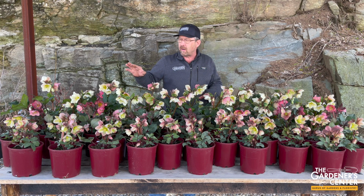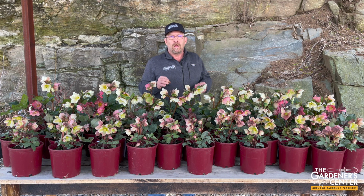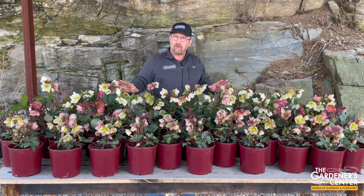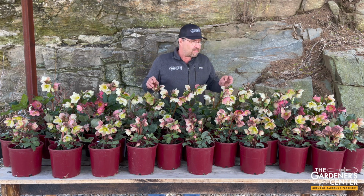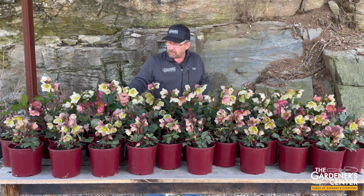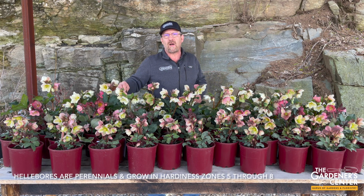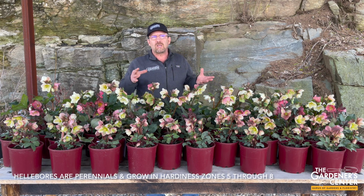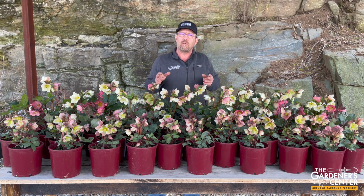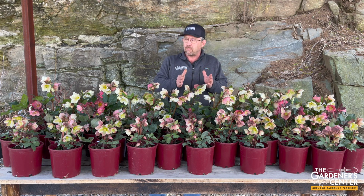So if you're gardening with native plants, they're not going to tick that box. But they tick a whole lot of other boxes, and they definitely should be in your life if they're not already. So let me give you a little scoop on these hellebores, or Lenten roses. They are perennial. They grow in USDA hardiness zones 5 through 8. Here in southwestern Connecticut, we're in zone 6, 7, depending specifically where you are. So we're right in the middle of their happy zone as far as temperatures go.